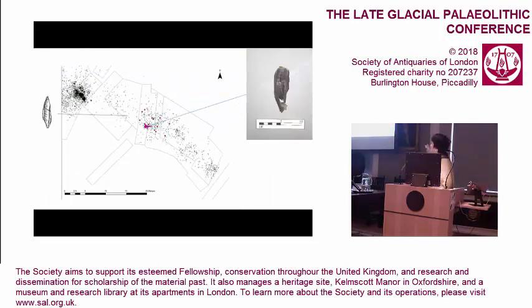Scatter F, this nice little knapping sequence, is just one partly prepared core. It's difficult to tell whether this is contemporary with scatter C, but a little tip of this microlith is found about 5 meters away from scatter F, and the tail of this is found in scatter C. So there may be some connection.